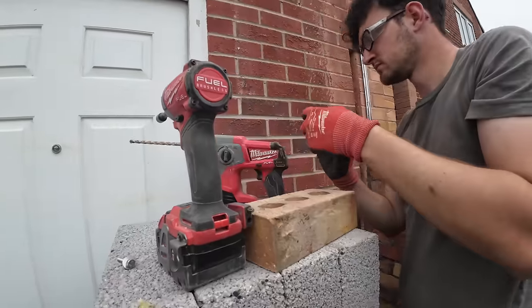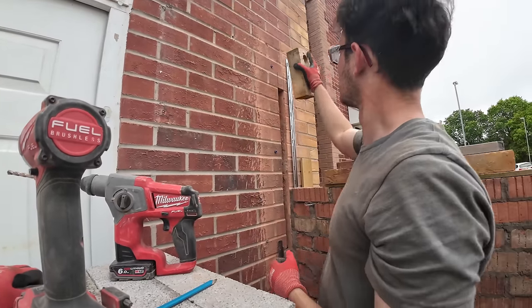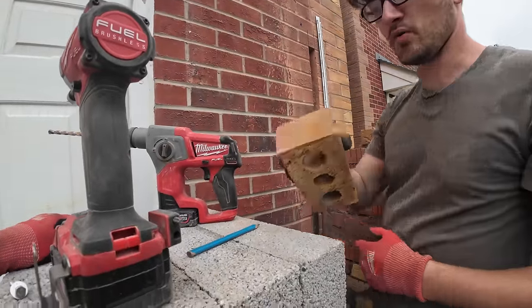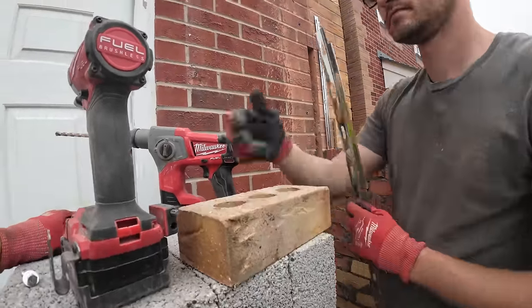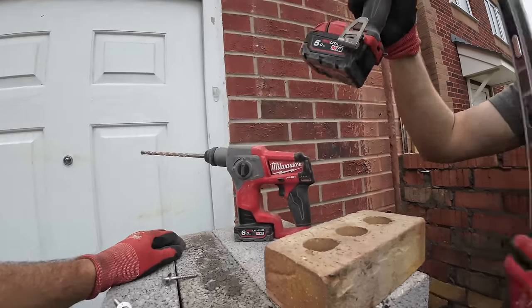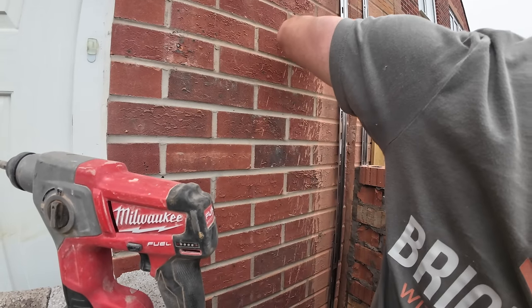More cavities to cut out as well, haven't I? I'm going to get onto trestle height. Keep saying trestles. Caveman way. Yeah. Go higher if you want.